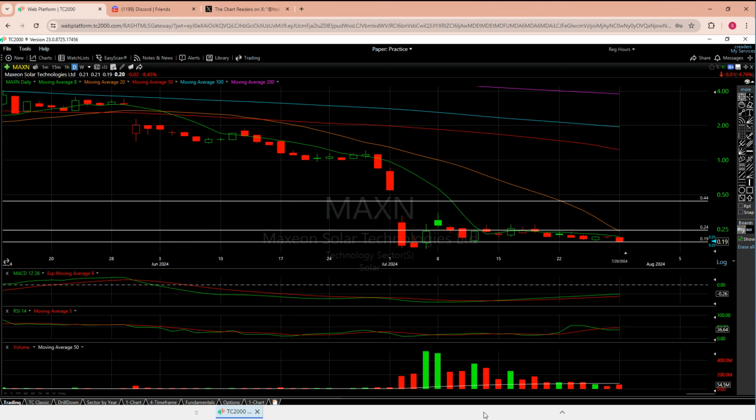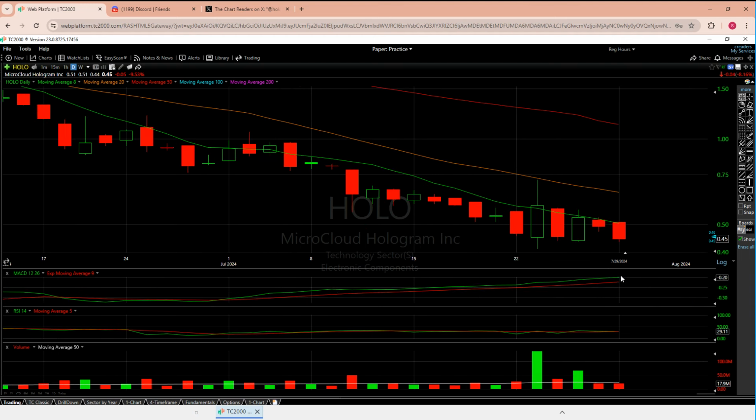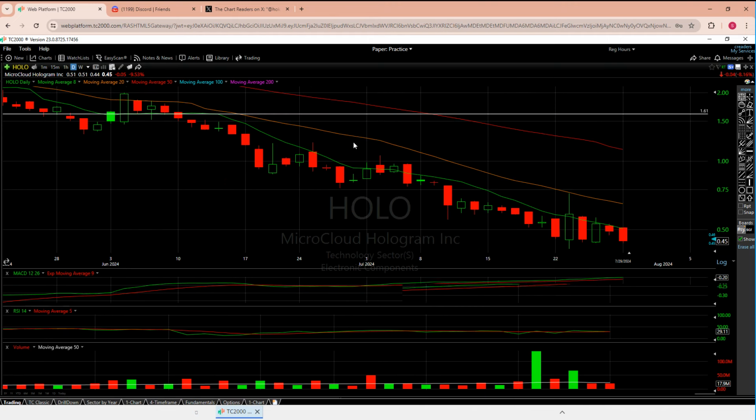So right now, to me, we're under the 8 and the 20. I don't like that. On HOLO, right now we're under the 8. We're not even getting close to the 20. Again, same kind of thing. MACD is nicely green over red. It's so horizontal here. I think I see red over green, but again, whatever.